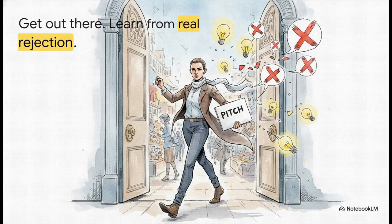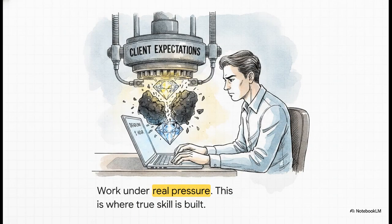Step 2, sell. Get out there immediately. Seriously, don't wait around trying to perfect your knowledge before you finally charge for it. Accept right now that you aren't perfect and start pitching today. Yes, most people will say no, but let me tell you, there is absolutely no better teacher than real-world feedback and straight-up rejection.